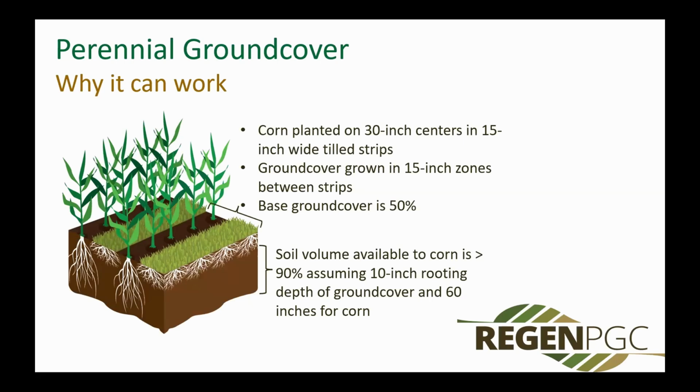The reason that we think it can work is because there are certain plant community assembly rules that govern how plants coexist in plant communities. And so if we're thinking about the system from an ecological perspective, what we really want to do is create an environment where both types of plants can live and thrive. And so in the system, what we've been working with is corn grown on 30-inch centers. We sow the corn in 15-inch tilled strips, and that gives a base ground cover of 50%.